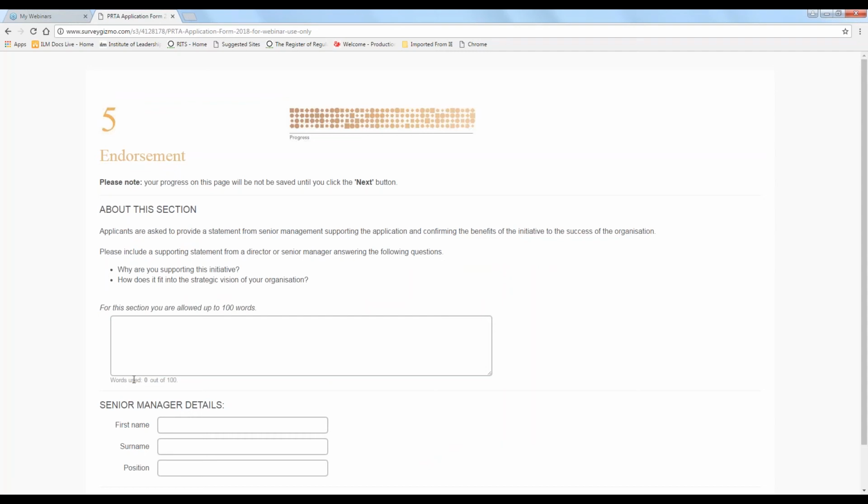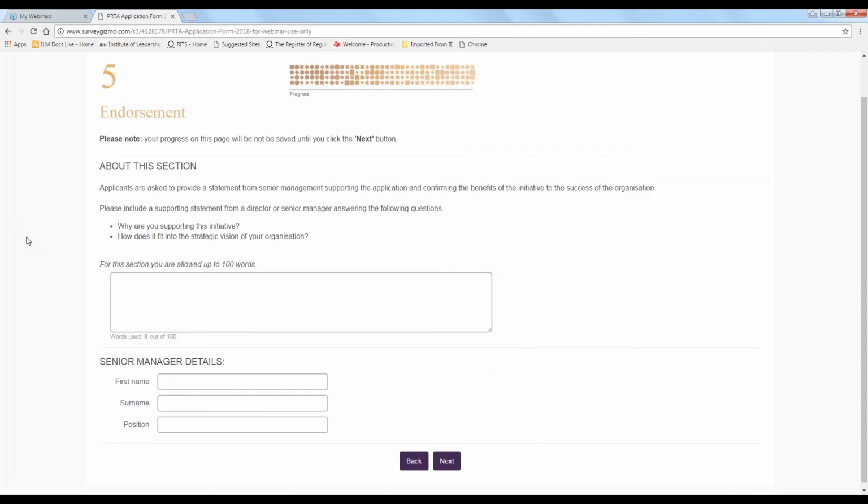Please see this not just as a tick box exercise, because the assessors would absolutely know if the senior managers endorsing this mean this, or if this is just something else they have to do. Make sure that the senior management are absolutely in with you on this.